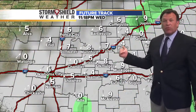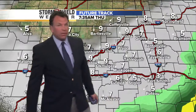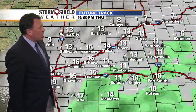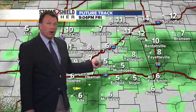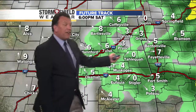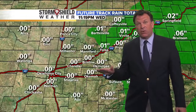And so as we go through the next couple of days, we'll see light rounds of showers developing here tomorrow morning, especially south and east of Tulsa. Gets a little heavier in the afternoon from Muskogee to McAlester to Stigler over toward Tahlequah. Then another wave comes up Friday morning, and more of us get into the action Friday as it makes it all the way up to Interstate 44 by Friday afternoon. And then Saturday afternoon, even more light rain showers. The good news to all this is there is no severe weather threat with this.